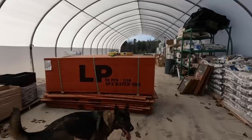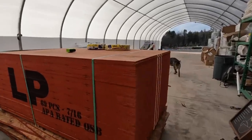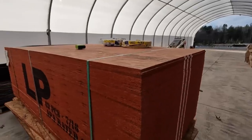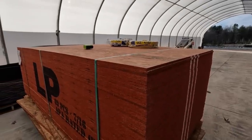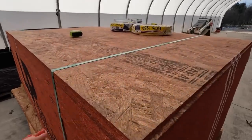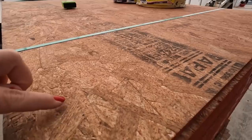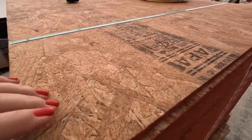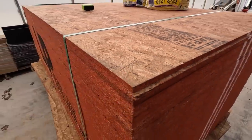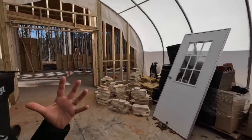This OSB will attach directly to the studs. This is 7/16 OSB. OSB is like a particle board that is really, really strong. You can see where they have lots of different pieces that are glued together. So it is incredibly strong, and that will give the building structure.